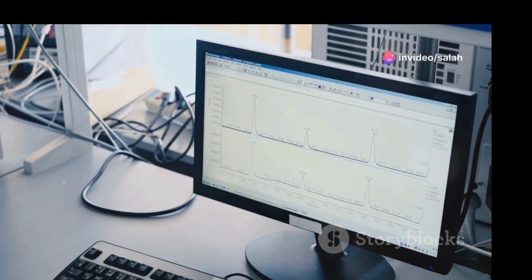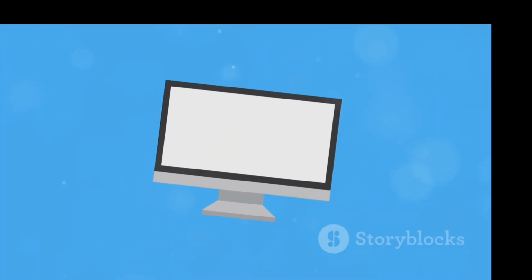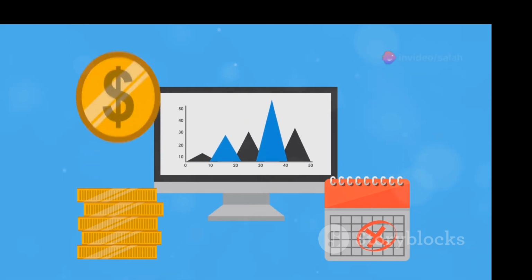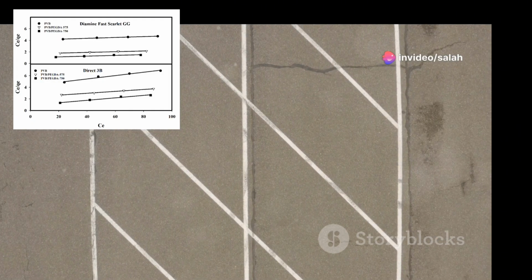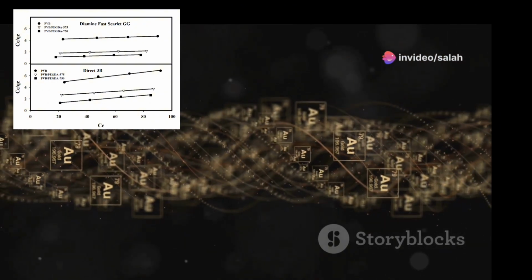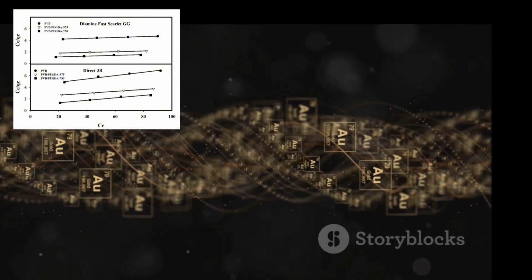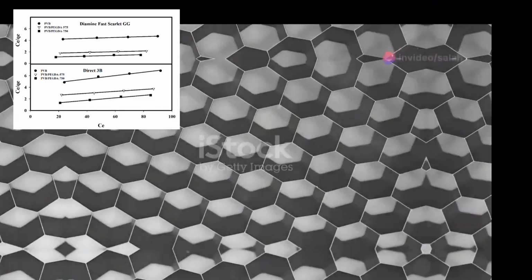This model is represented by a simple equation that's easy to plot on a graph. The graph helps us determine the maximum amount of stuff that can stick to the surface, which is super useful in various applications. Think of it like parking spaces in a parking lot. If all spaces are the same size and only one car can park in each spot, the Langmuir model helps us figure out how many cars the lot can hold when it's full.